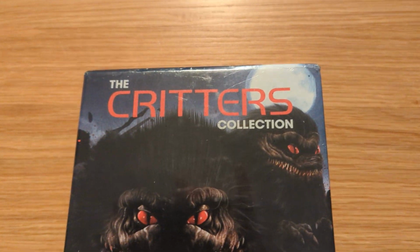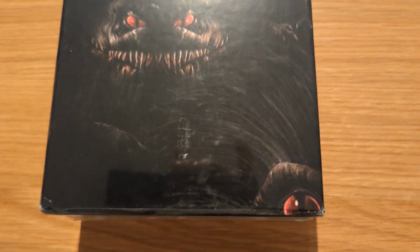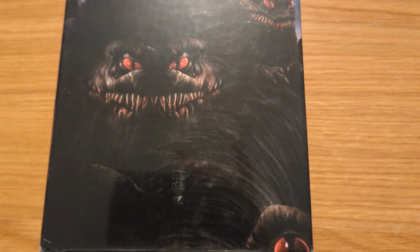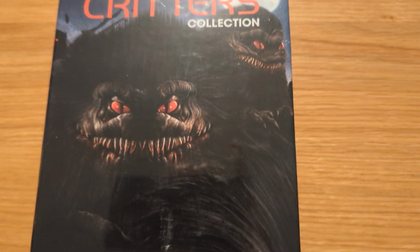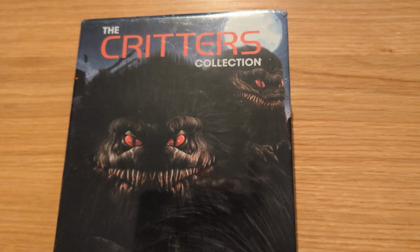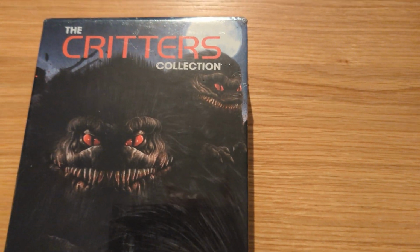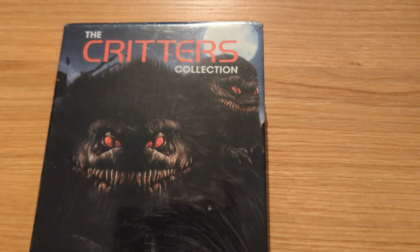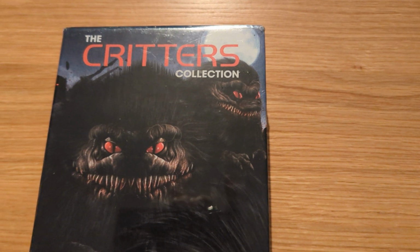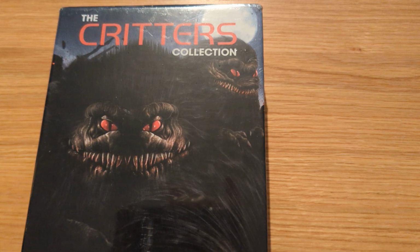And the last one that I picked up is Critters. This was a Scream Factory release. I was quite shocked this time round because Scream Factory had a sale on in America, and for the first time ever, I think, Amazon.com was selling the films on Amazon UK for around the same price. They did a big price drop.